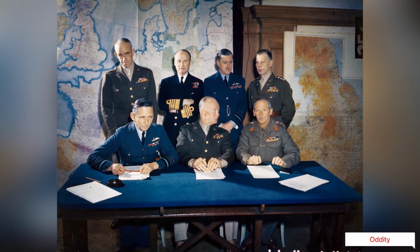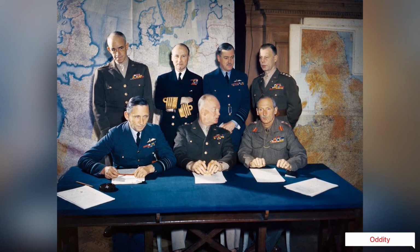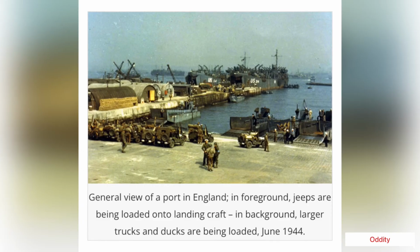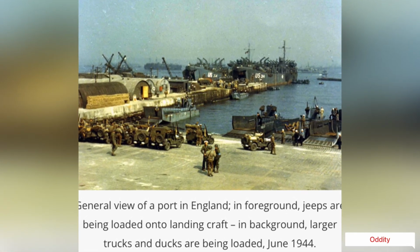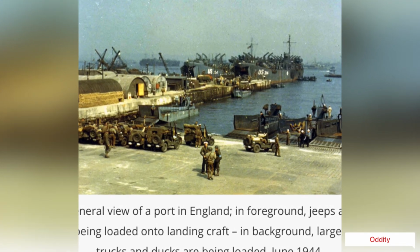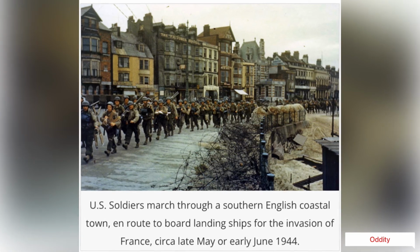Caen, a major objective, was still in German hands at the end of D-Day and would not be completely captured until July 21. The Allied victory in Normandy stemmed from several factors. German preparations along the Atlantic Wall were only partially finished. Shortly before D-Day, Rommel reported that construction was only 18% complete in some areas as resources were diverted elsewhere.